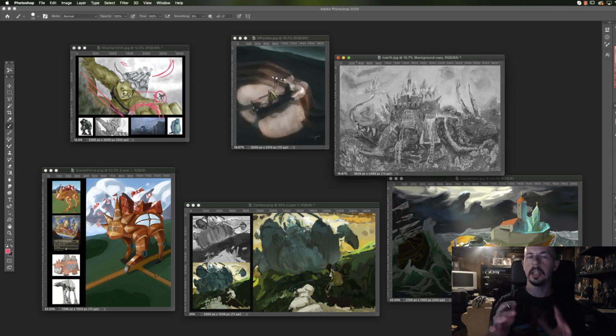You want to think of things as clearly defined shapes of lights and values, and then work on what you want the viewer to really focus on.